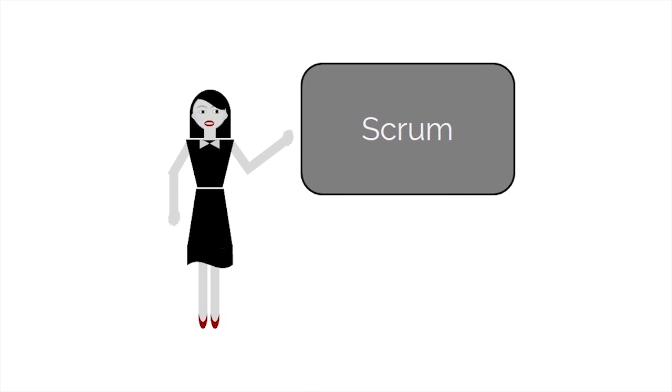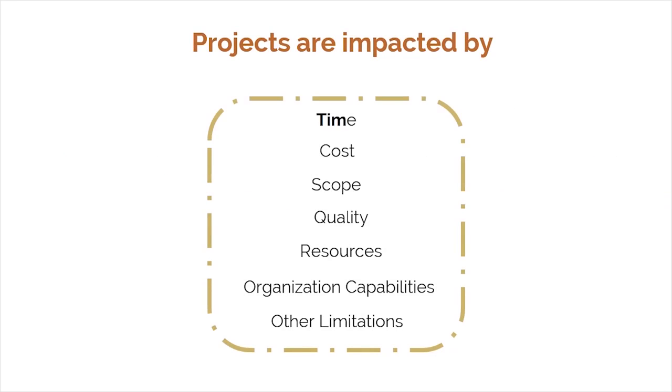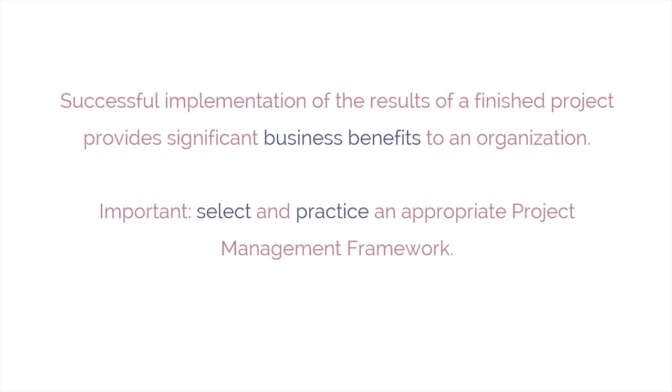Let's take a look. A Scrum project involves a collaborative effort to create a new product, service, or other result as defined in the project vision statement. All projects are impacted by constraints of time, cost, scope, quality, resources, organizational capabilities, and other limitations that make them difficult to plan, execute, manage, and ultimately succeed. However, successful implementation of the results of a finished project provides significant business benefits to an organization. It is therefore important for organizations to select and practice an appropriate project management framework. And this is where Scrum comes in.